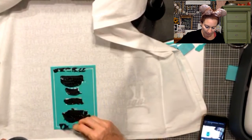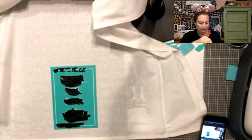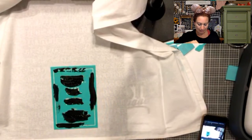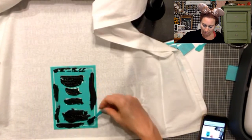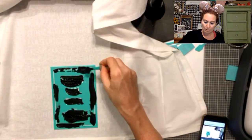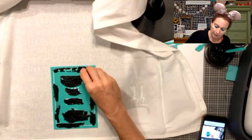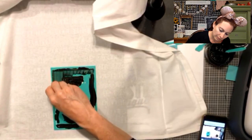I am pretty good with ink, but you know what I usually do, you guys? I am really bad at getting it on my hands or my fingers and then getting it on my towel. So we're going to try not to do that tonight. Okay, I'm going to concentrate while I'm doing this.